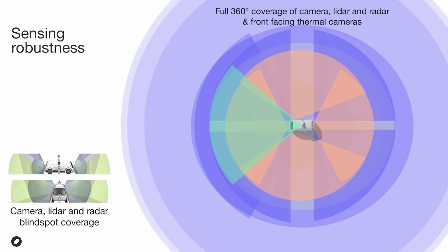The shape of the bot and placement of the sensors is chosen to have full near-field coverage of camera, lidar, and radar to minimize blind spots, even for challenging cases, like lane-splitting bicyclists or children interacting with the bot. Finally, thermal cameras are mounted in the front to provide extra protection for animals, pedestrians, and cyclists.